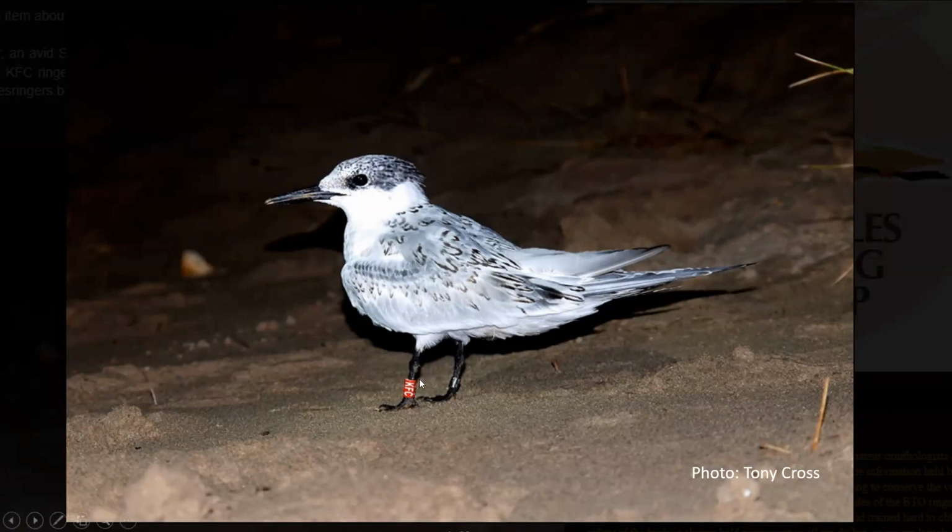I don't know if you can see, if you can sort of zoom in, but the colouring on this bird that was ringed by Tony Cross down at Ynys Las in Ceredigion has got an interesting KFC.